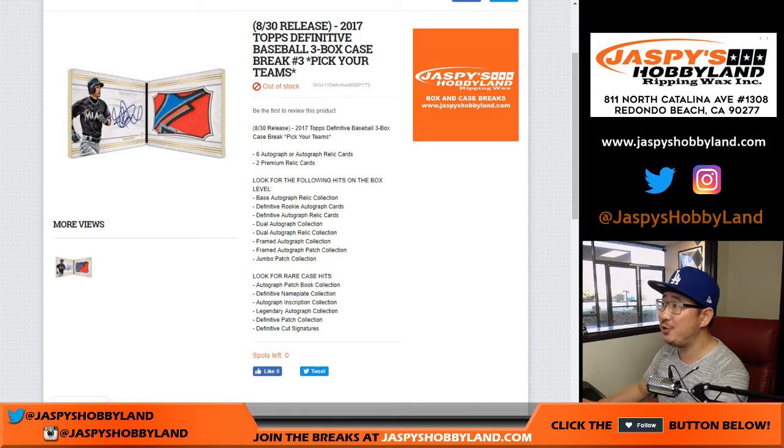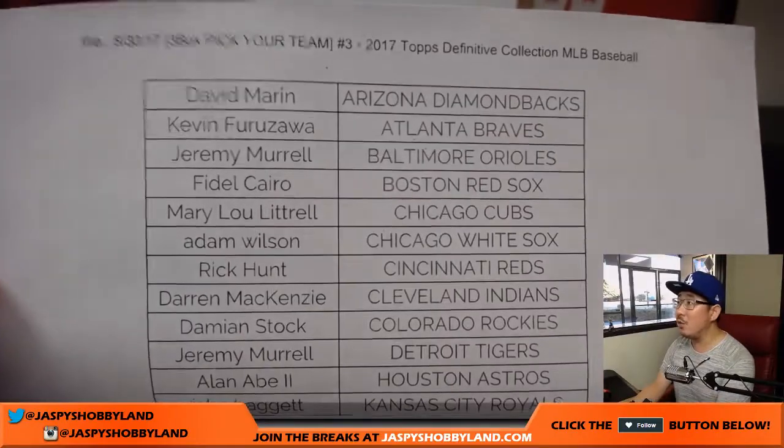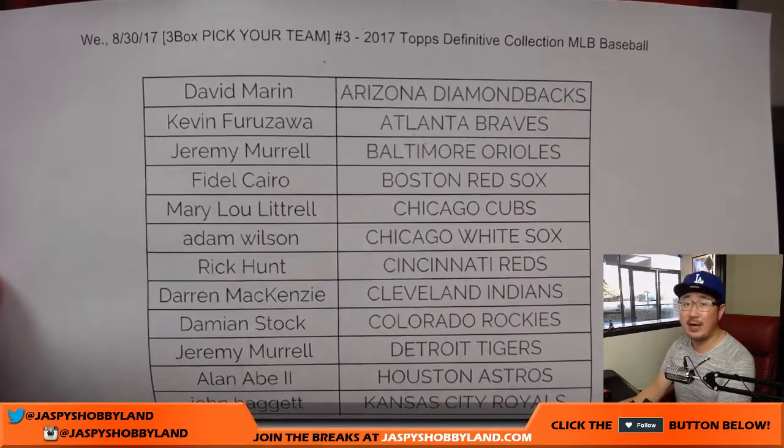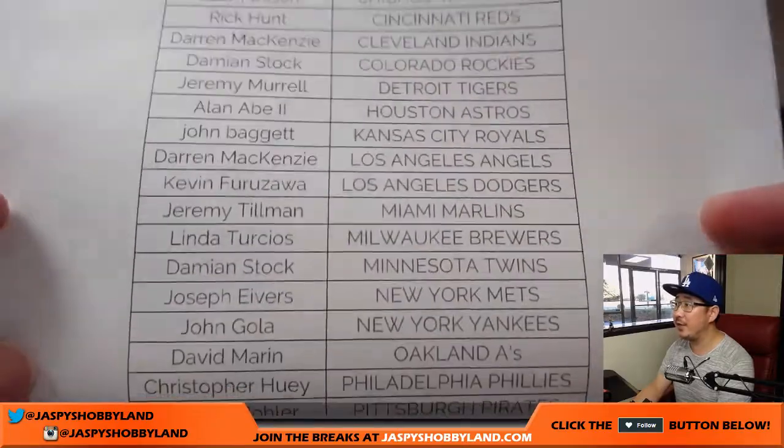Another case of 2017 Topps Definitive Collection Baseball. Take a look at our Twitter at Jaspys Hobbyland. We've been taking a lot of great photos of the big hits out of the first two cases. This stuff is loaded. On a Wednesday, a new release day, three box, pick your team number three, Definitive Collection Baseball. Big thanks to all of these folks for getting into the action in this one.